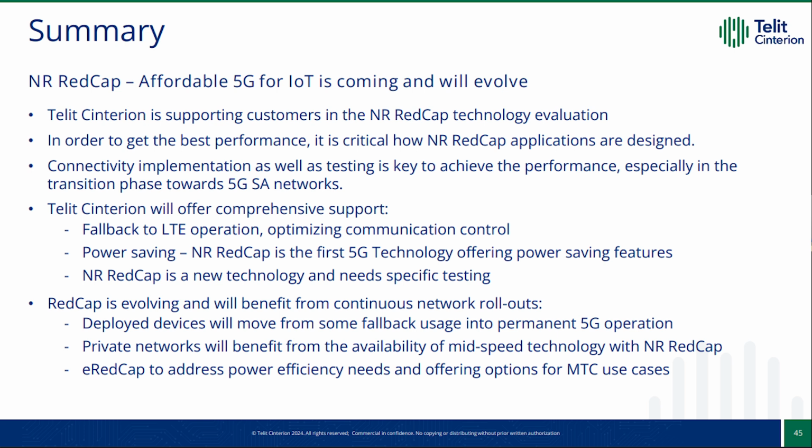So yeah, we are hoping to really support this in a way that applications can benefit best from this new technology, and trying to help to have everything outlined in a way that applications can power save, can handle the fallback in a smart way, and maybe later then have a smooth transition to standalone.